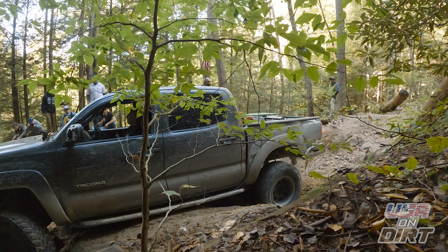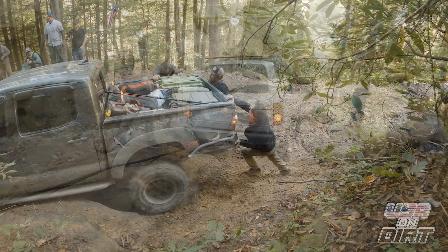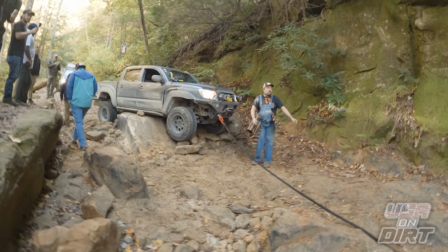It's crazy to watch this lifted SR5 Tacoma have an issue where the stock Tacoma made it right on over. But in her defense, the stock Tacoma did have lockers and A-tracks.